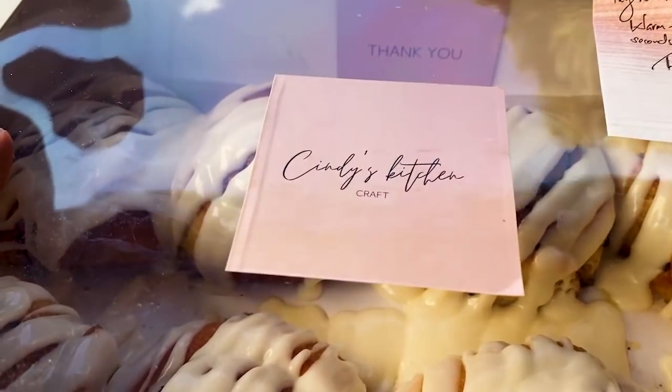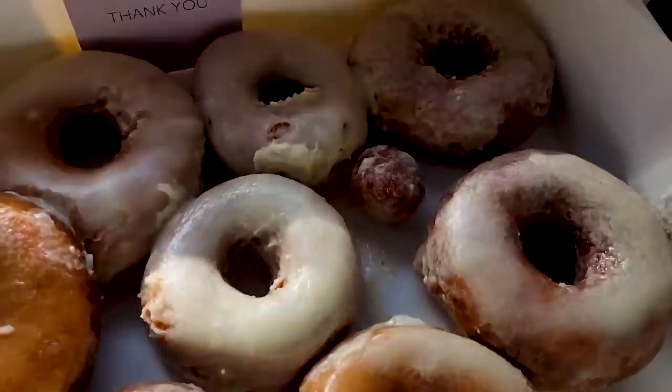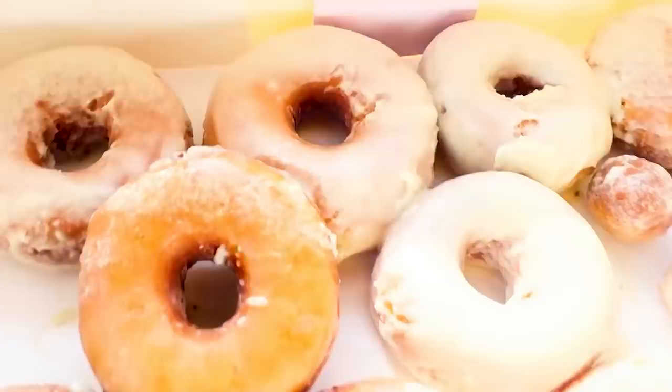Finally guys, of course it's me, it has to be something to do with food. Unfortunately, I've not been having the best experience with food, and I've not really been going out as much as I used to eat, which is a good thing and a bad thing at the same time. But other than for pastries, I know Cindy's Craft Kitchen, I already told you guys about it, those donuts and cinnamon rolls, they were beautifully done. And I know all her other things are also very good, because she really puts in the effort.